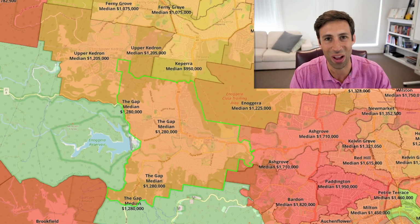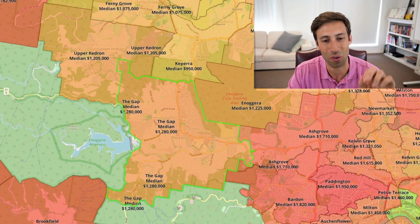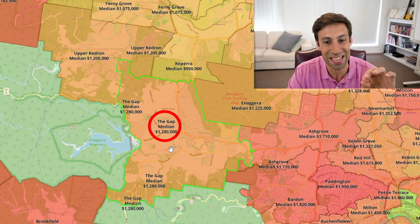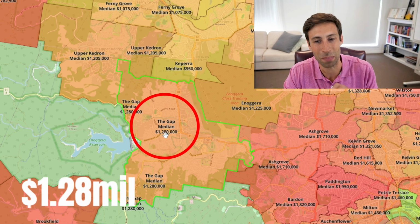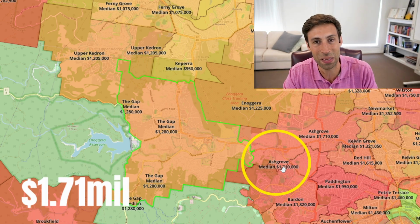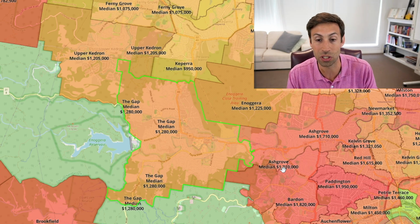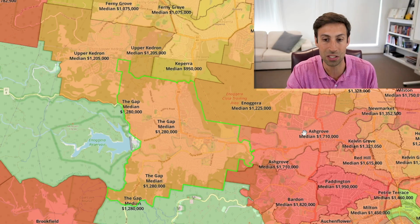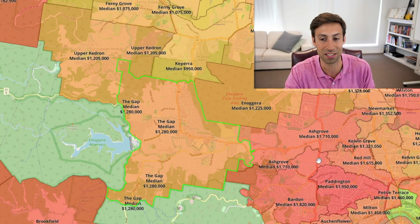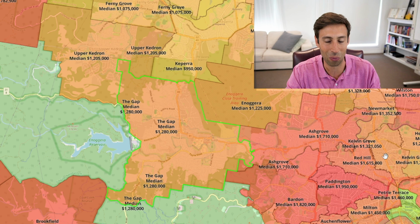To better explain the pricing difference between better and worse suburbs, let's have a look at the heat map of median prices. And you can see the Gap median price is $1.28 million. The better suburb Ashgrove's median is at 1.7 million, but we've seen that big jump and that big range in price values, especially with new homes in Ashgrove. So this is closer to the city, and you can see as you get closer to the city, all of these areas that I'm circling at the moment, Ashgrove, Paddington, Barton, Kelvin Grove, Red Hill, they're all basically in red, so that means prices are substantially higher.